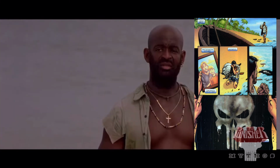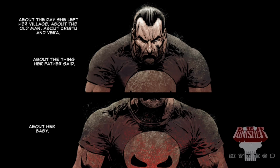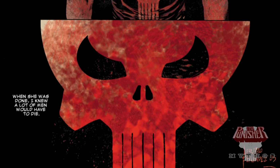There are other versions of the skull origin in the Punisher Max comic run and even the most current Frank Castle Punisher story. However, despite the fact that various artists have added their own nuances, the skull remains a symbol of uncompromising justice and retribution.